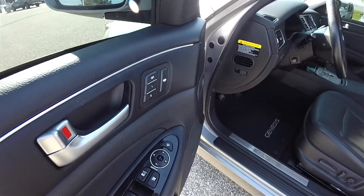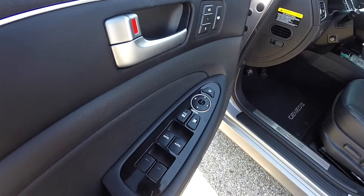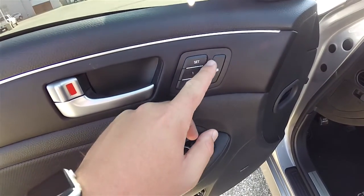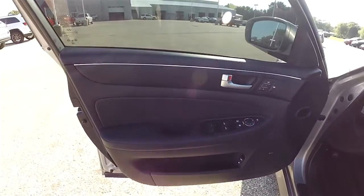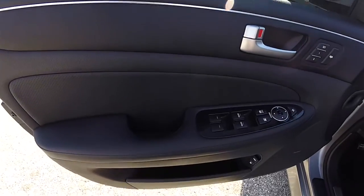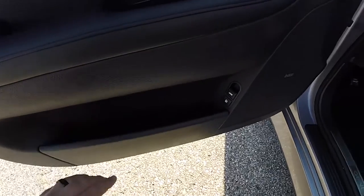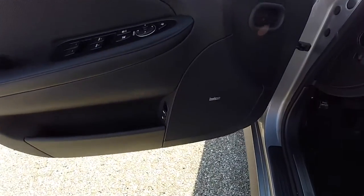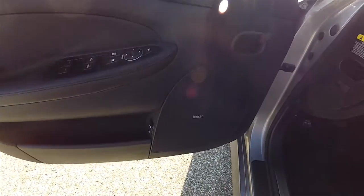And inside, we have power heated, power fold-away mirrors, power windows, and power door locks. Also have two driver memory and your rear window shade. Satin silver accents. Trunk release, fuel door release. And this vehicle does have the premium 14 speaker Lexicon sound system.